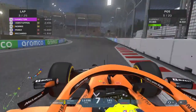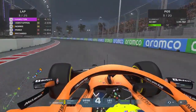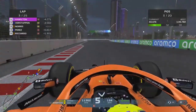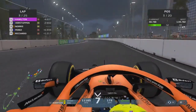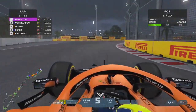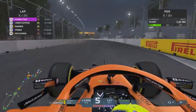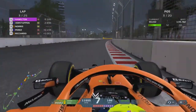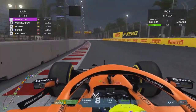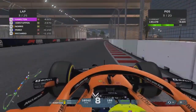While I have this breathing room over Perez, I'm surprised how well I did in qualifying. I had a feeling I was going to struggle because I'm going to be hitting walls and cutting corners, but I did pretty well in qualifying compared to the other drivers, so I'm pretty happy with that. But that doesn't mean I'll do well in the race, though, because I'm trying to block Perez every way I can.